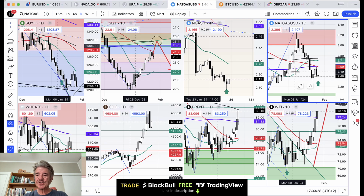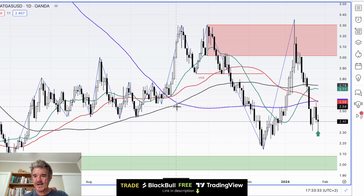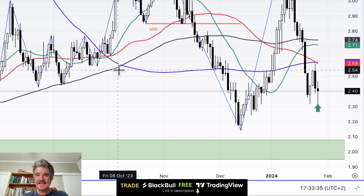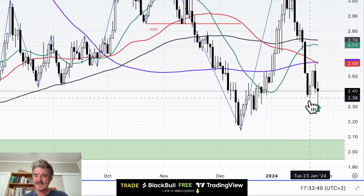And that's on the BlackBull chart, so we're up and away in the March contract on that one. The other chart I've got up on here is the O&A chart, and this is not a futures contract. This is an O&A ETF, a natural gas ETF, and I believe it's made up of the front month, the next month, and the spot price. So you can see this spike down to just below $2.30. We got in at the bottom there, and it's now at $2.40.